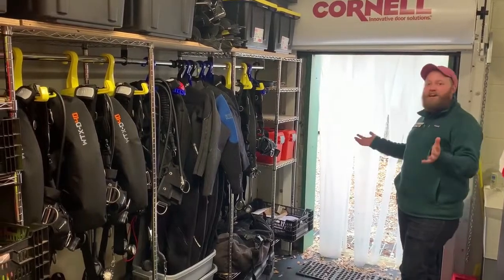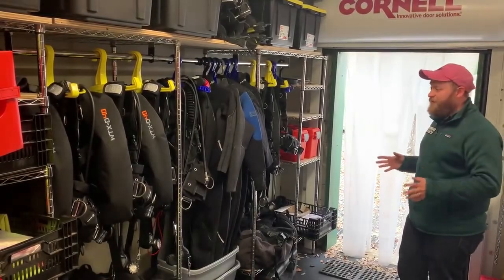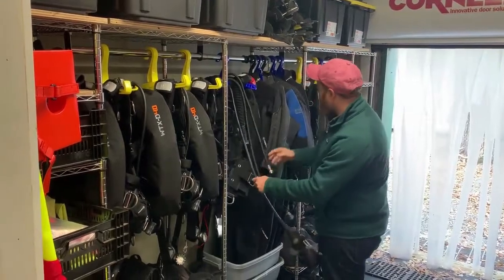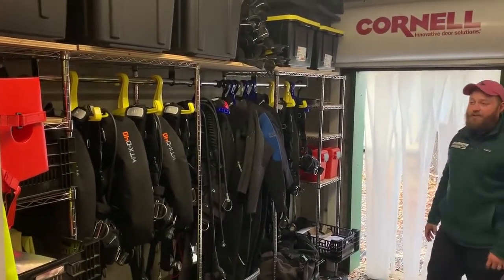So this is our dive locker. So aside from all the recording equipment you just saw, this is what we need to use that recording equipment underwater. So these are our buoyancy control devices, our regulators, our wetsuits, fins, mask and snorkel. It's all here and it's all ready to go.